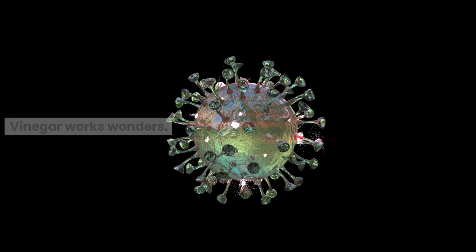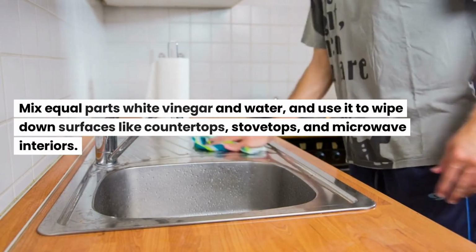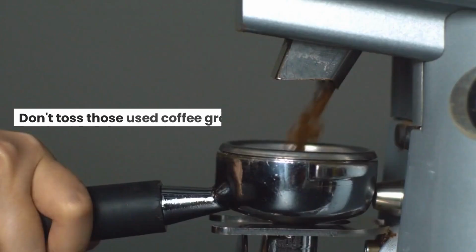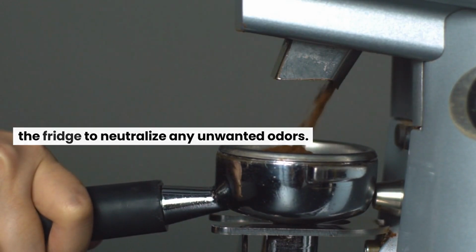Vinegar works wonders. Mix equal parts white vinegar and water, and use it to wipe down surfaces like countertops, stovetops, and microwave interiors. Don't toss those used coffee grounds. Place them in a bowl in the fridge to neutralize any unwanted odors.